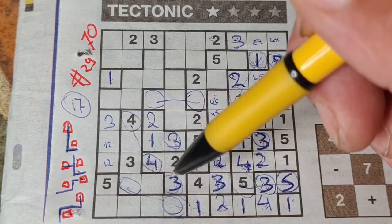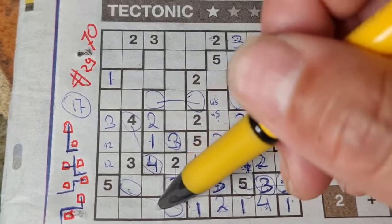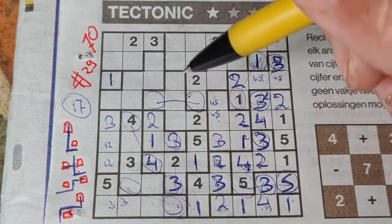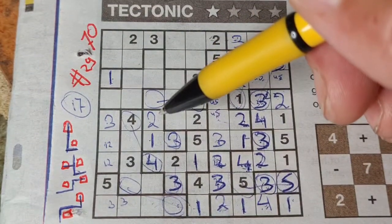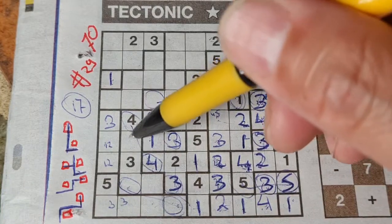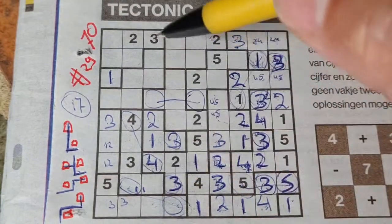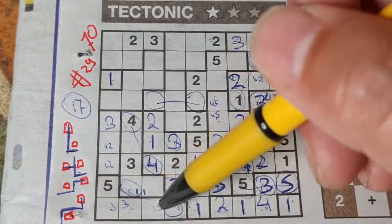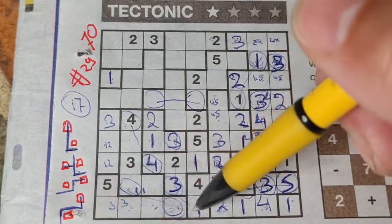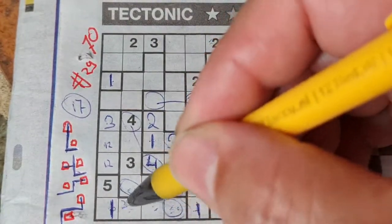Well, let me see. These two boxes cannot be a 3, so the 3 could be here, could be there. This box cannot be a 1, so the 1 could be here, could be there. Well, those two boxes cannot be a 1. I have a double 1 there. And also, this box cannot be a 1. So one box left for the 1 should be here, and I've eliminated the 3, so the 3 goes there.